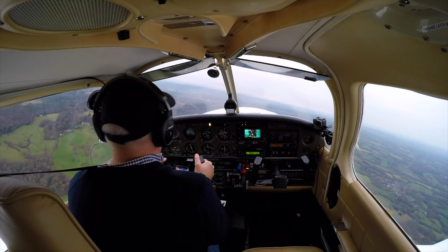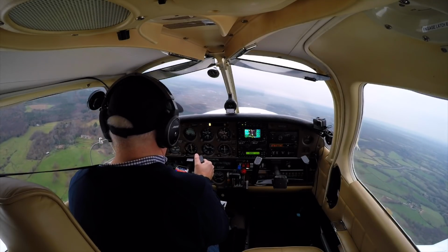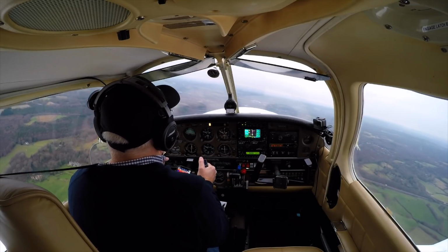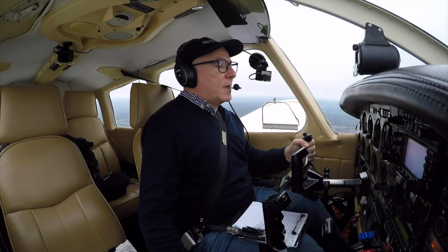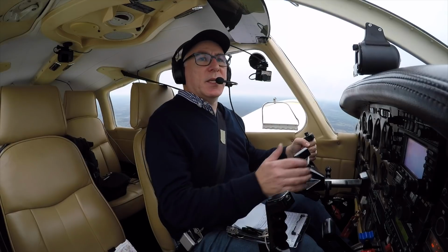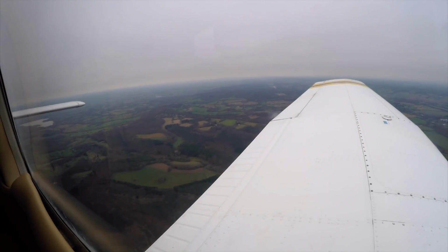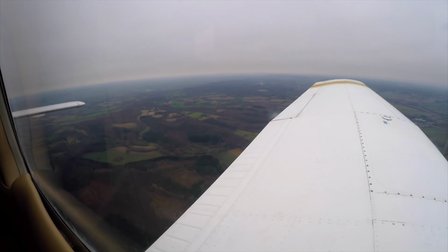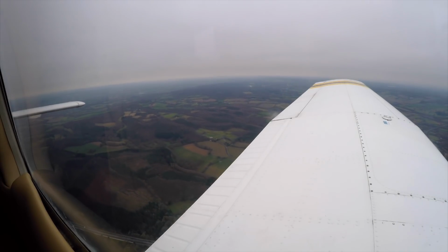Not above 2,300 feet is what we planned. Okay, so that's our track there. So this should take us all the way to the QE2 bridge, that landmark that we picked out. As you can see, even though the visibility is forecasted, and observed, to be greater than 10 kilometres, it's not great visibility. You know, 10 kilometres is actually not as much as you think it would be.